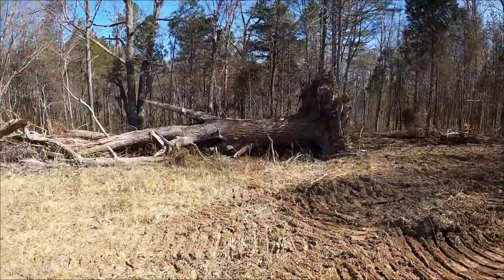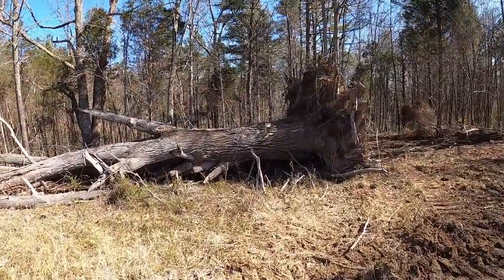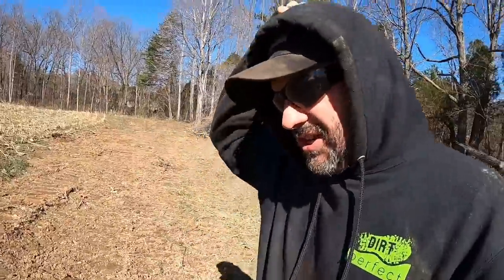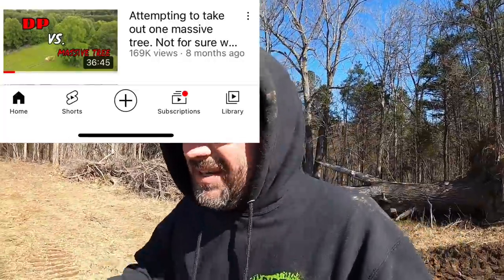All right, let's go around the corner. Anybody recognize that beast of a tree right there? I still don't think the camera does that thing justice on how big it actually is, but that is the tree that used to sit right up here on this knoll. Got a whole video on the channel of taking it out, Jerry and I, with the 120 and the 850B. I can't remember the title of the video right now.